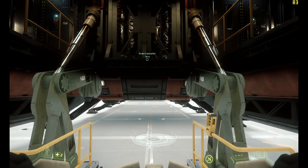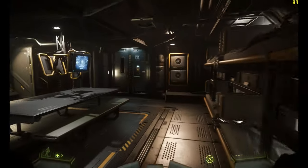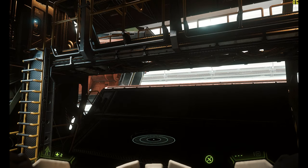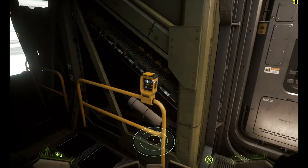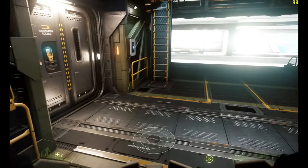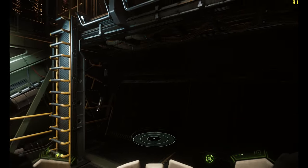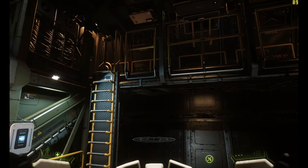Go back up. Go back in here. See how that side opens? So does this side. It's really cool. Actually, look at these hydraulics on the side. Isn't that fantastic? I just think that's great. And there is a ladder, actually, in each of these to get to the catwalk, which we will explore in a little bit.